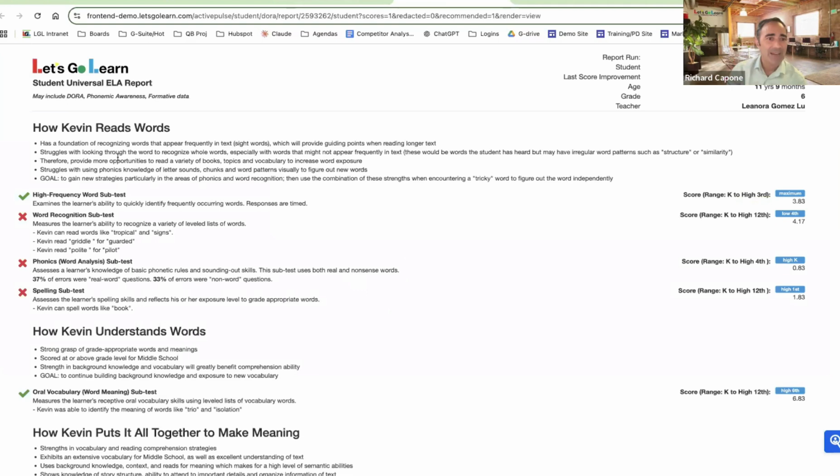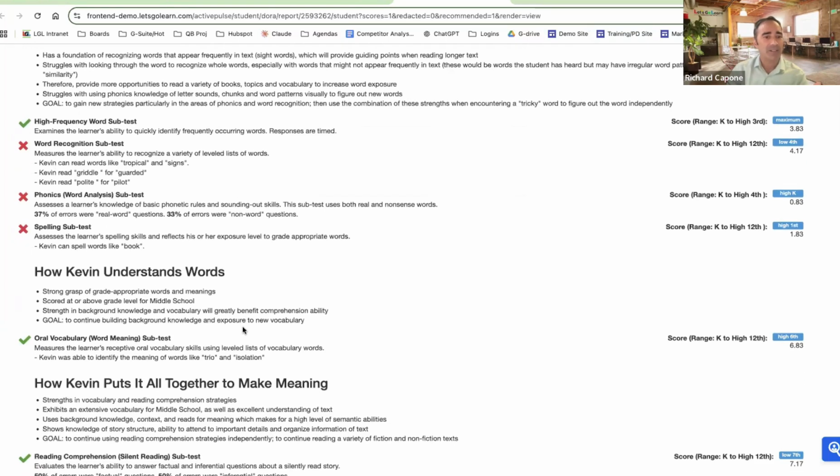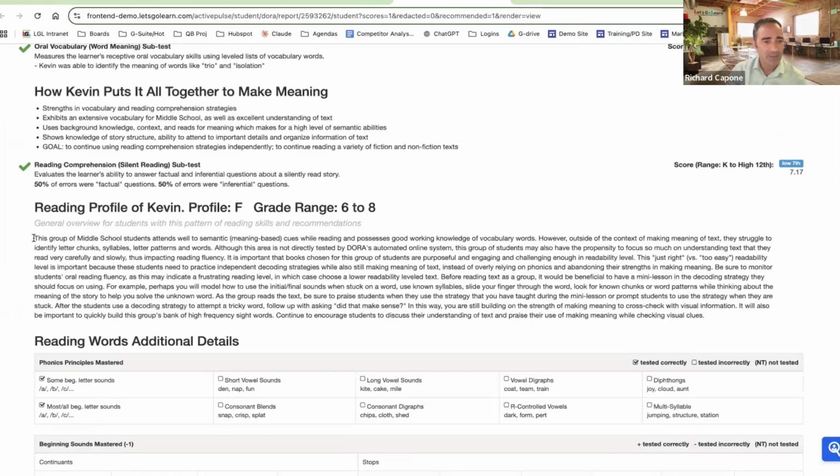So now if I look at how Kevin reads words, we see this right here, strong sight words, but needs to work on phonics and word recognition and accommodation, right? So we start describing what needs to happen. We give you miscue analysis. 37% of the errors were real words, 33% were non-words. So it's interesting how Kevin understands words. We really put it all together. We have a narrative section right here as well that talks about this particular profile.